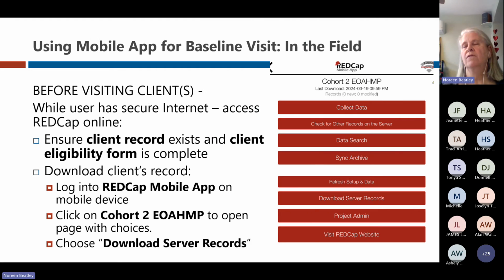Now, before you go in the field, this is very important. While you have access to internet, you have to go in. We want you to go online, make sure the client records are there, and then go in and download the records onto the mobile app. You can download all of them, or just some of them. You're going to log on to the mobile app, click on the Cohort 2 program to open the page with the choices, and then choose Download Server Records.